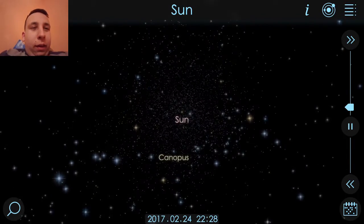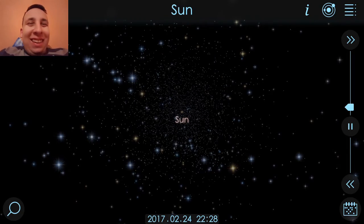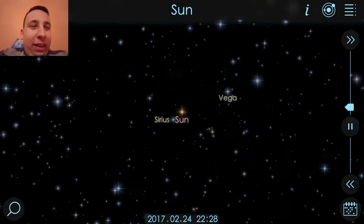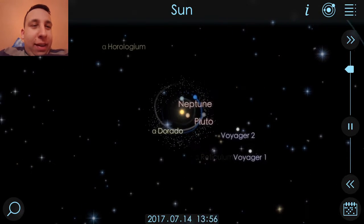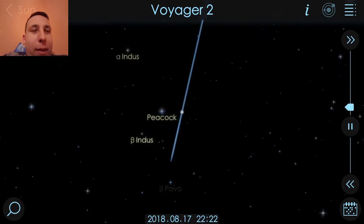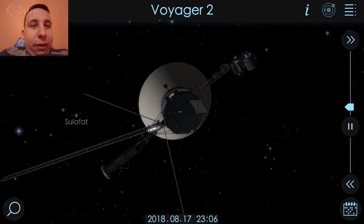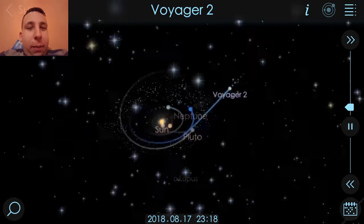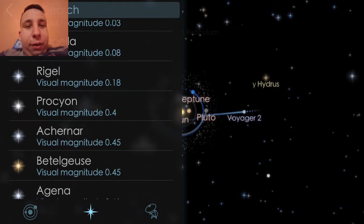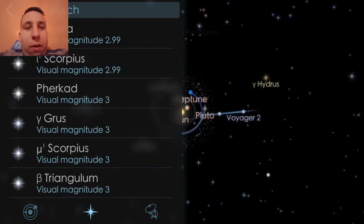So this app is developed by Vito Technologies. Oh, look, we're zooming in. Planet 9, Voyager. You can learn a lot in this app about spacecrafts, and it's a good phone app. And you have planets, stars. Lots of stars. You see that? Wow.